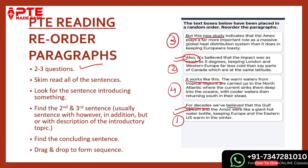And the last one will definitely be this. It works like this. The warm waters from tropical regions are carried up to the North Atlantic where the current sinks them deep into the ocean. So basically they are concluding it. They are giving you the summary of whatever they have mentioned in the first 3 sentences. That's why it is going to be the fourth answer. So basically we are going to drag and arrange these in such a manner that the first sentence comes on the top, followed by second, third, and the concluding sentence at the end.